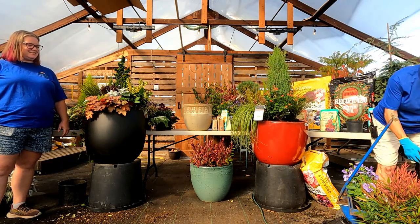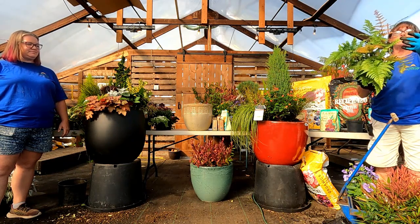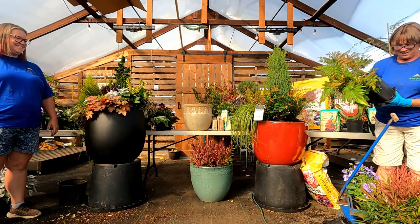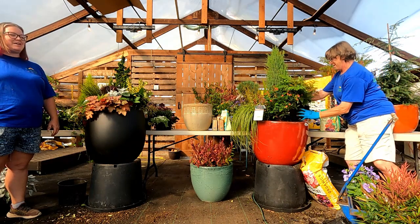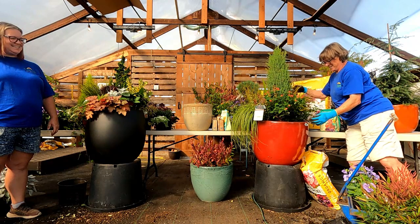How about a fern? This is an autumn fern. I like to work off of the new foliage color. And again, it's orange. Let's put that next to the grass. This is a perfect season for Holly. She's all about the reds and oranges. I am. It puts a smile on my face.